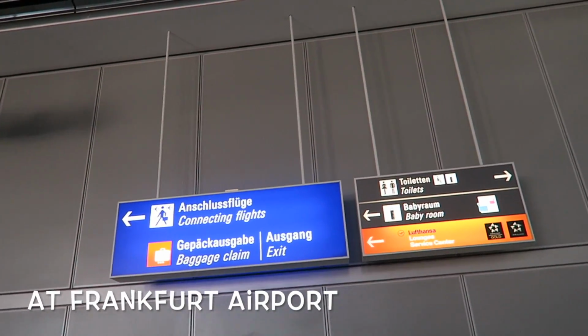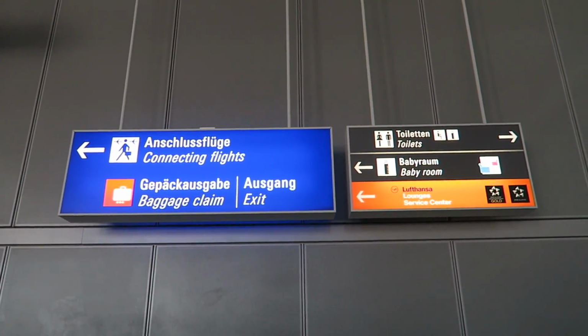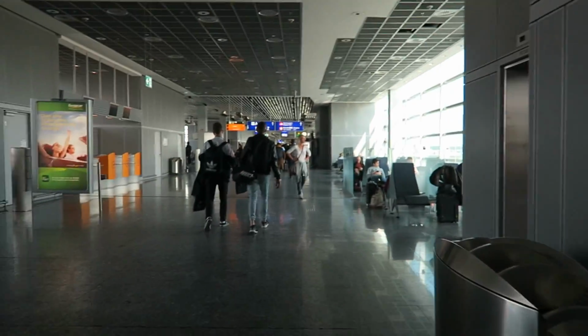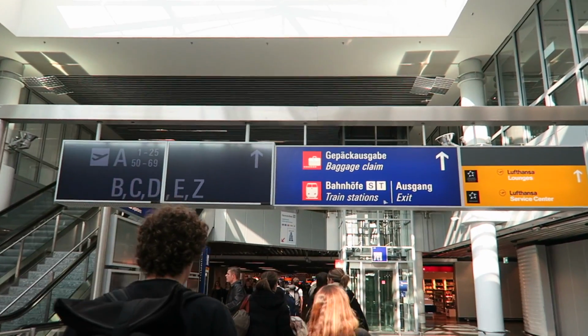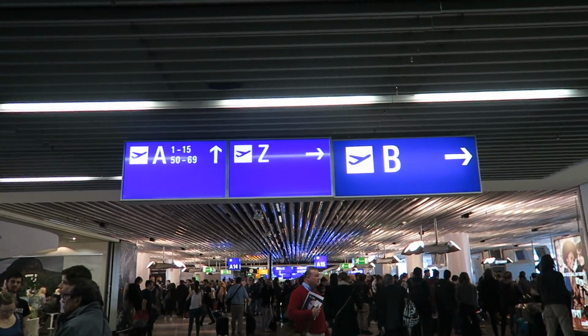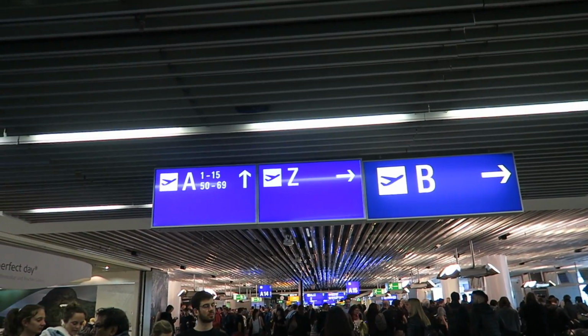Okay, don't forget to check the signs. If you have a connecting flight, you have to go to the left. Baggage claim is also to the left, and the exit. Check the signs. If you have to go to other parts of the airport, let's say Z or B, you go to the right. There's the exit. Bye!